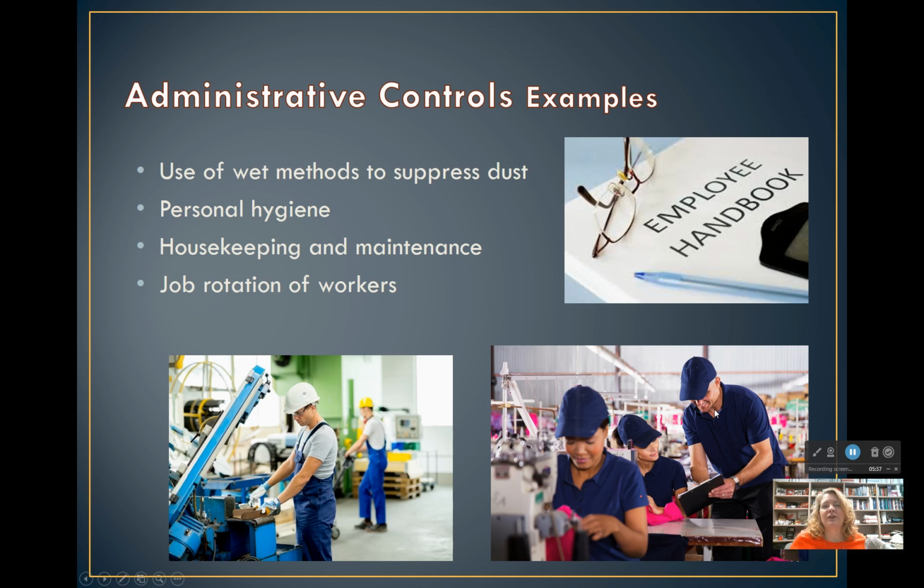When we look at administrative controls, a lot of things fall here: wet methods, personal hygiene, which is just like keeping wounds closed, possibly not having drinks on the floor, that type of thing. Housekeeping, maintenance, rotation of workers, so shifts, any type of rotation, breaks, training would be up underneath administrative controls. Policies, procedures, programs, all of those would be administrative controls. And so once again, with administrative controls, the worker has to do something and the management has to do something, so there's action through both of those.